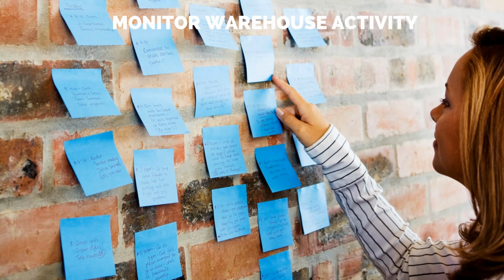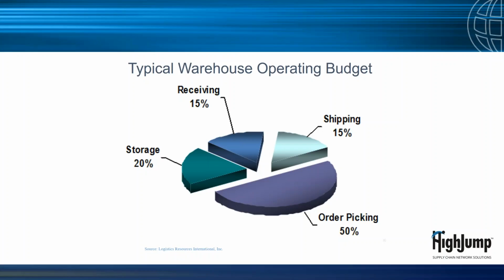A WMS is designed to manage high order management volumes. A good solution will allow you to easily manage order activity across the facility. In a typical warehouse, the majority of the operating budget is consumed by pick labor. Outbound order management and pick efficiency is where companies get the most return on investment. A good WMS will have many functions out of the box to enable picking to easily scale, allowing you to improve pick labor productivity or add capacity and throughput with existing headcount.